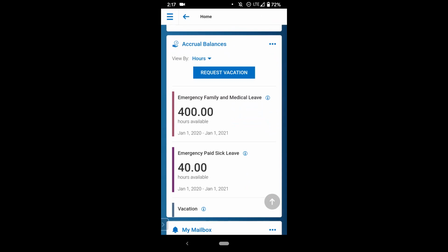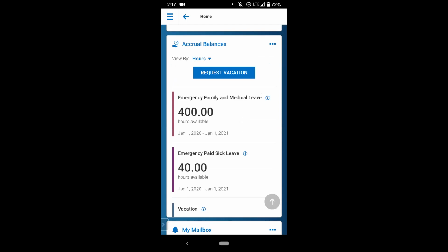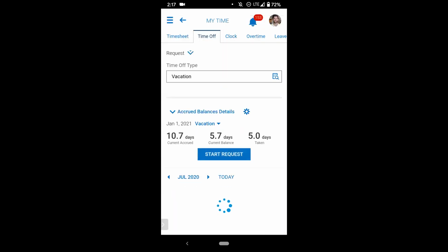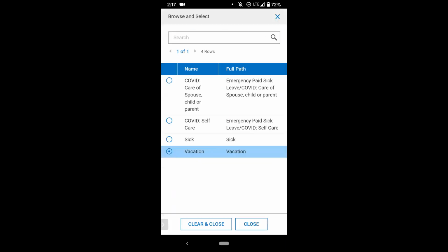So right from here, you can see that I could go ahead and see how much vacation time I have left, and then maybe I want to go ahead and request vacation. But maybe vacation is not necessarily what I want. Maybe there's a different type of request that I want to make, and you can see I have some options here. We'll just stick with vacation.